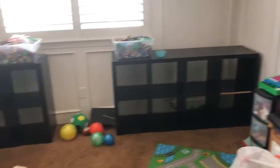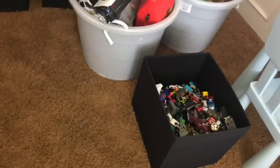Okay, so a little update here. This is where I'm at now. I took all the bins out and they are now all sitting here. I've organized them all. I've thrown away the bins that are all messed up.